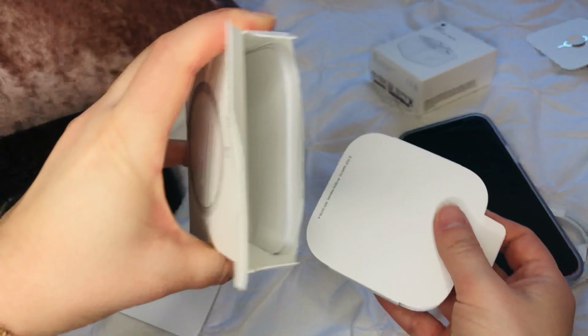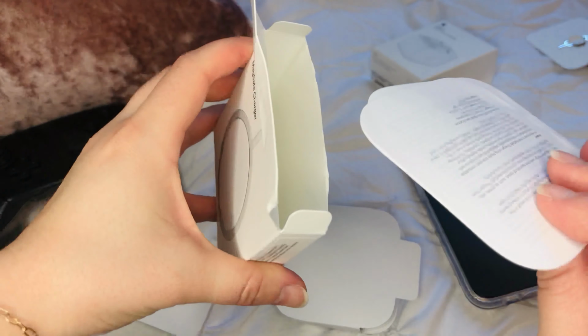Right, here you go. Oh, what is this? I think they're instructions, so they can go away. We can read those later.